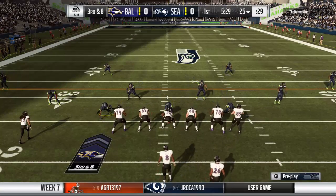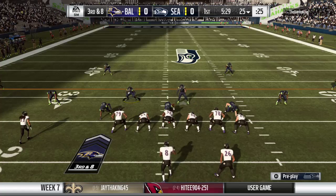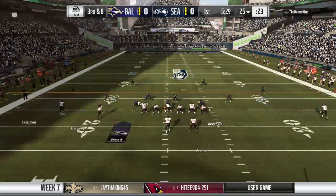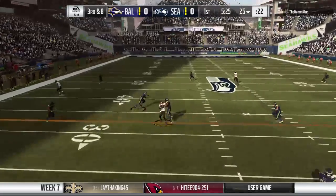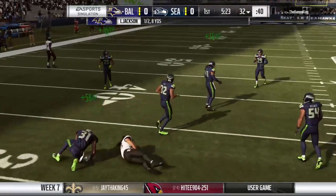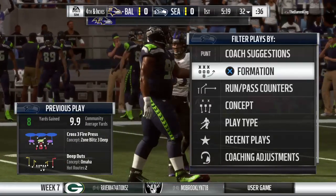This is 3rd and 8. From the gun, it's Jackson. He can't bring him down. The weight room does work. It'll be a gain of 8, but it'll also lead to a 4th down.